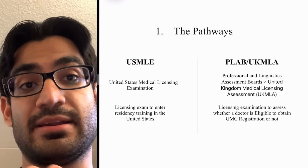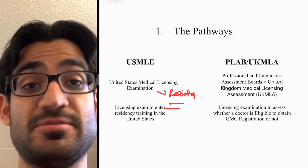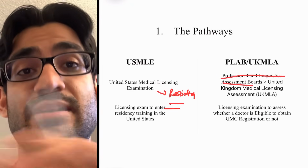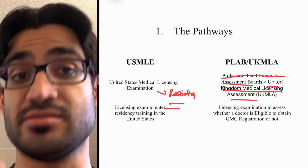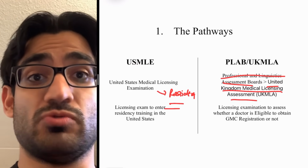gives you an entry into residency, while PLAB is not quite the same. PLAB stands for Professional and Linguistic Assessment Boards, and it is being transitioned to a new exam that's called the United Kingdom Medical Licensing Exam, or UKMLA. That transition hasn't happened currently and is still going to take like 2 or 3 years probably.